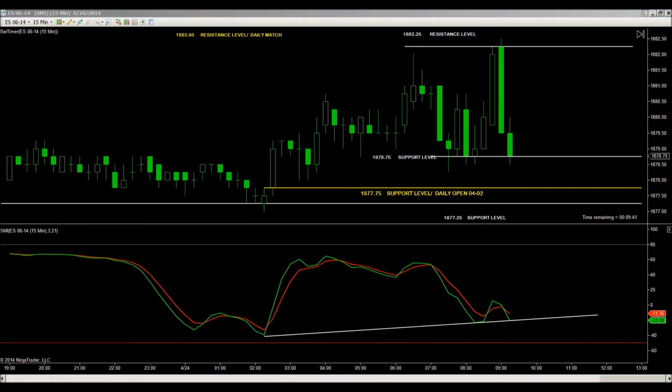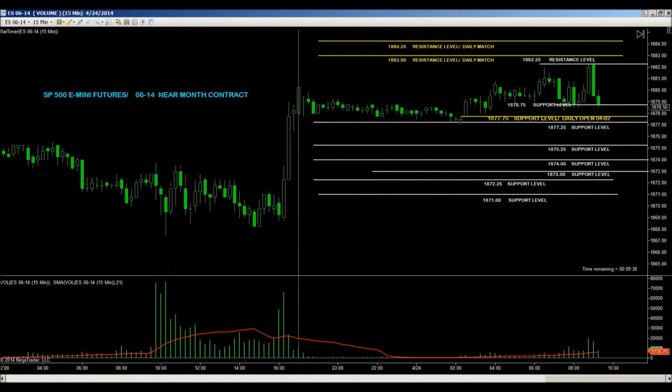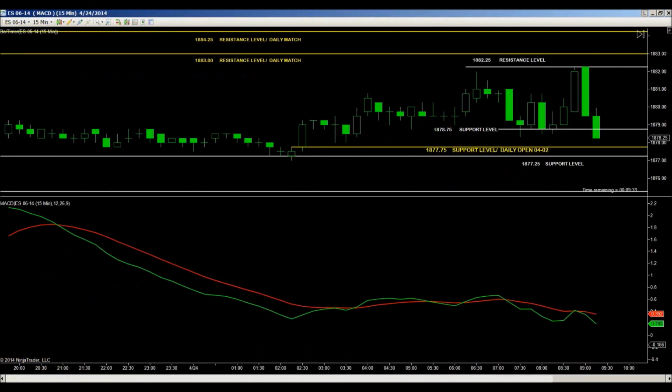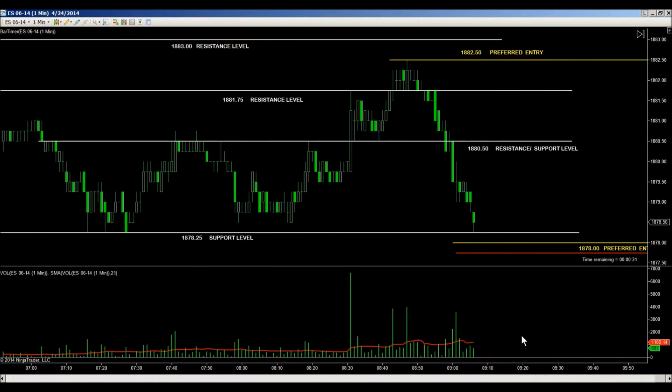And getting right through the trendline violation here in the SMI, checking you're clear to be short. The MAs, you're clear. MACD, 1 minute chart. Here's the problem.